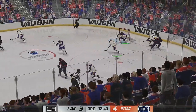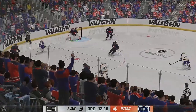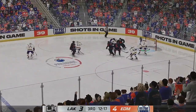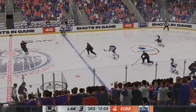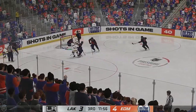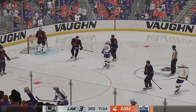Lazat's won it in their own end. Moves it quickly over to Doughty. The Oilers look to start the transition game. Here they come inside the neutral zone. Shot! Gets a piece of it with the glove. Puck sent over to Lazat. LA's on the attack. Shot! Big stop right there! And we get a whistle as the goaltender decides to hang on to this one.